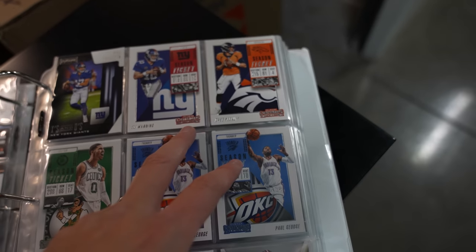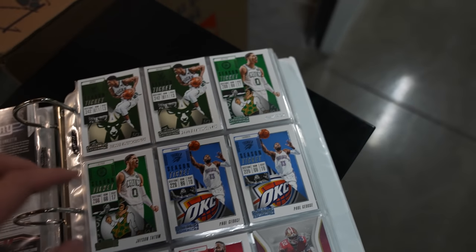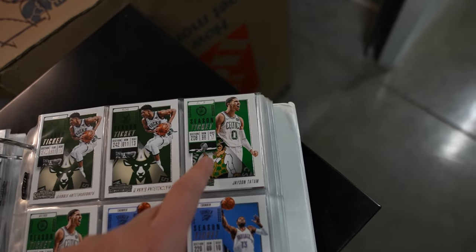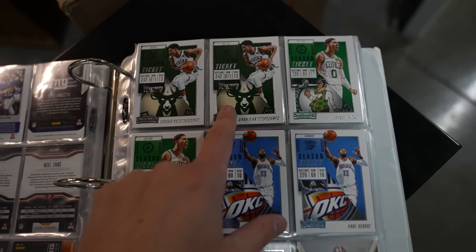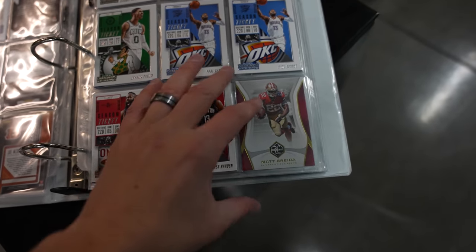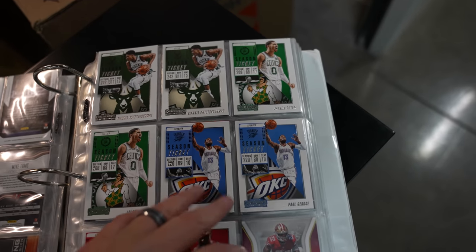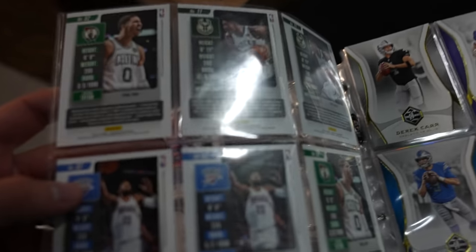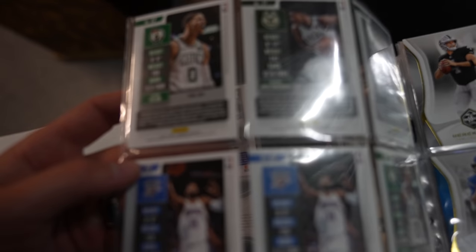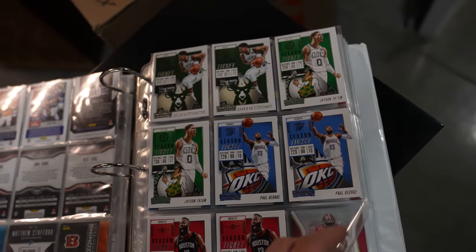Eli Manning Contenders card. Awesome. Jayson Tatum. His cards go for a lot when they're graded. Giannis, there's two Giannis, another Jayson Tatum, Paul George, James Harden, but yeah, this might be his rookie year. If that's his rookie year, let's look on the back and see what year that was. 2018-19, okay, so I think that's his second year, so it's not as valuable, but still, people love Jayson Tatum.